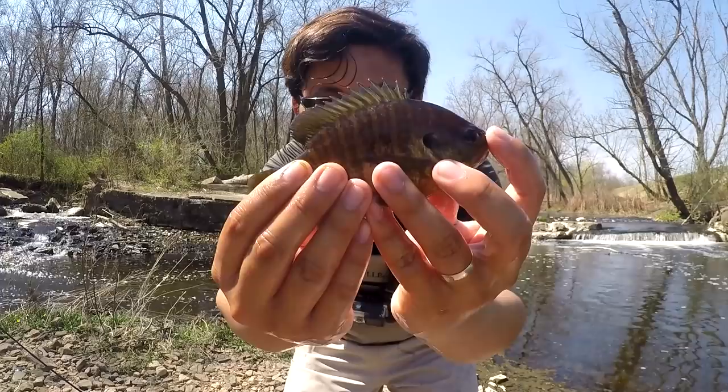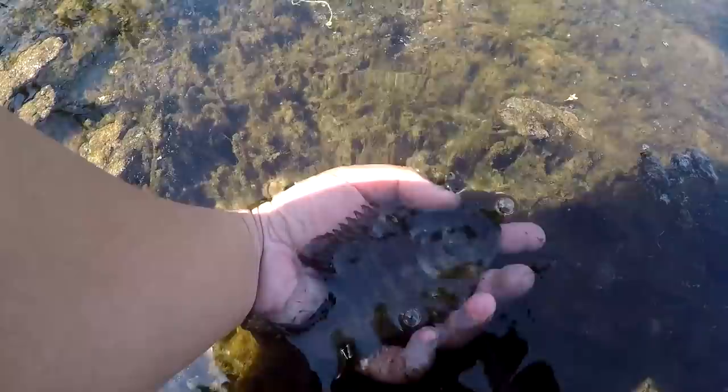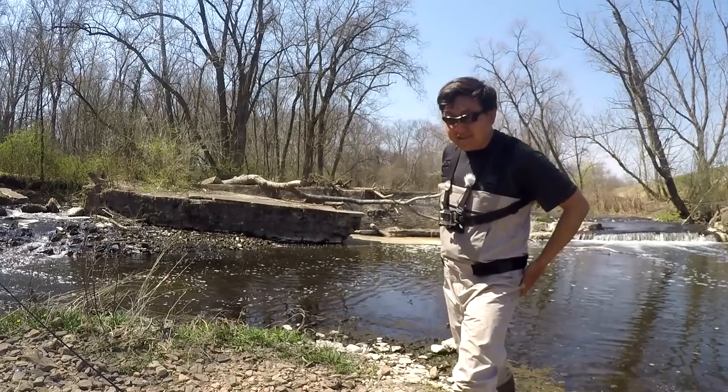Lepomis macrochirus, second species of the day. There's at least one of them around here, and that certainly counts for something, right? There you go, little fella. Whoa, it was ready to go.